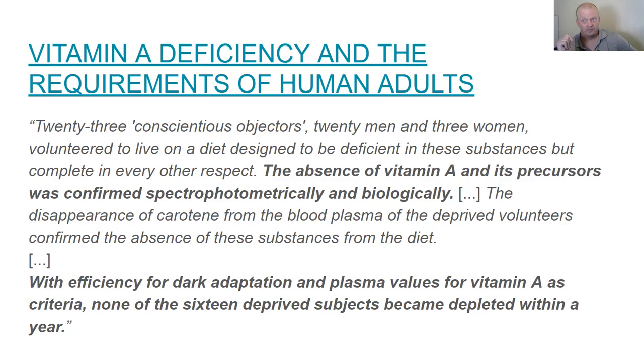What I talk about a lot is vitamin A toxicity, which means that we are accumulating this poison in us. And that is what happens. None of them got depleted within a year.